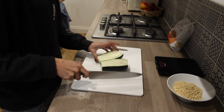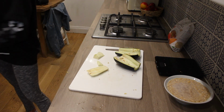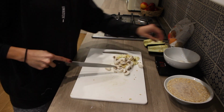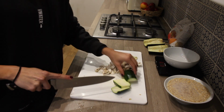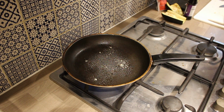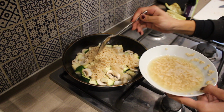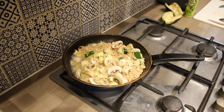Then I cut open an aubergine in half, and I hollowed it out to make this boat shape. Then I cut up the excess aubergine as well as some little button mushrooms, and I also had some zucchini that I chopped up, and I left that all in a bowl. Then I cooked them in a pan on medium heat, and I added the soy mince in there as well. So I cooked everything together in that pan for about 5 minutes.